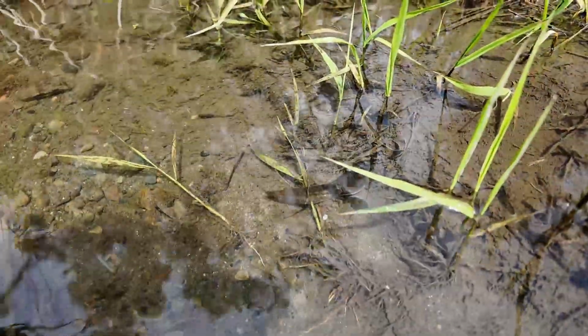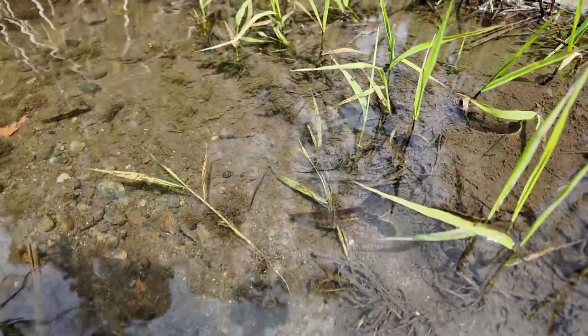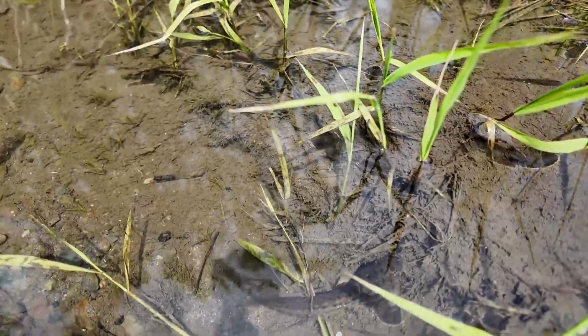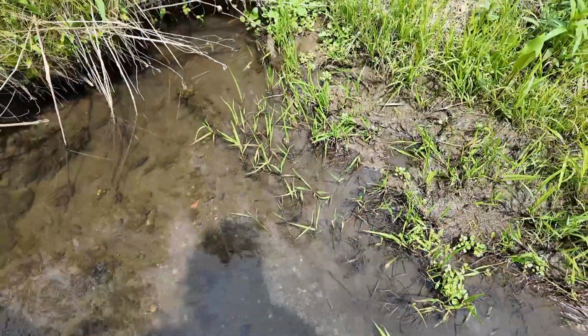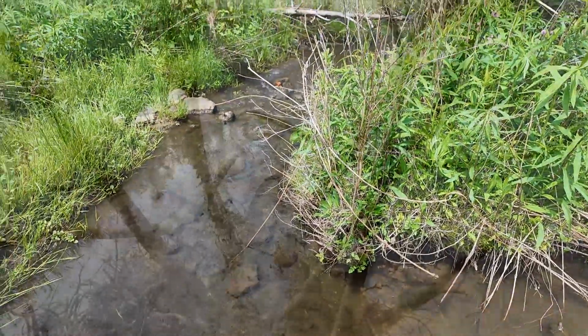You see that big tadpole, the froglet, right underneath that blade of grass? Never know what you're going to find in the stream. It's full of life.